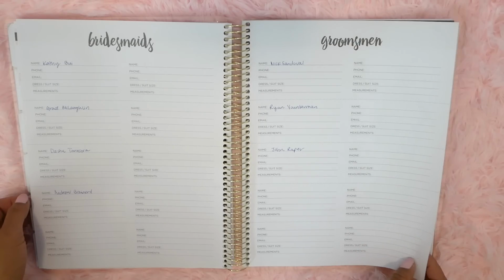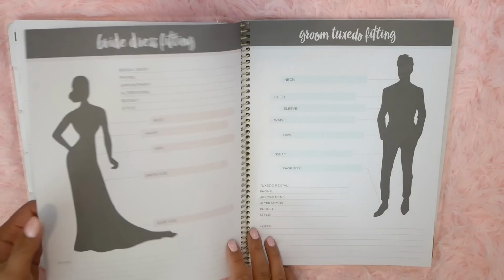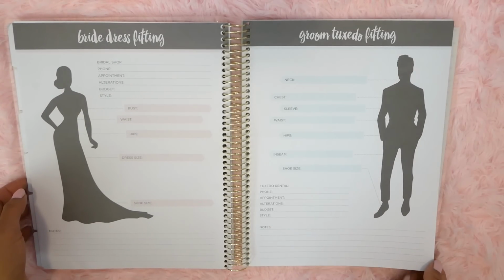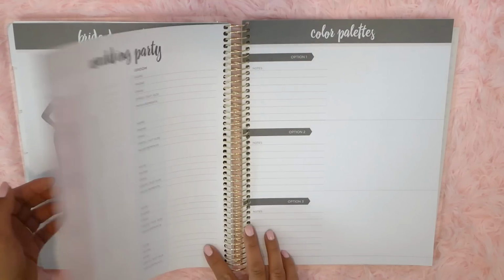Alright, so next we have the information for the bridesmaids and groomsmen. We actually only picked 4 people on each side for our groomsmen and bridesmaids. Alright, these next 2 pages I didn't really write anything in there because it is for the dress and tuxedo fitting. The next section that I think is really interesting is actually the vendor contact section.